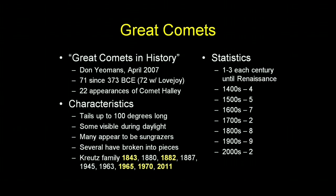comets. Well, the characteristics gleaned from his notes are that their tails can be up to 100 degrees long, that some are so bright that they become visible during daylight while the sun is still up, and many of them appear to be sun grazers. And sun grazers mean that they come very, very close to the sun. Their orbits bring them real close to the sun. I'll show you a couple of those in a few minutes.